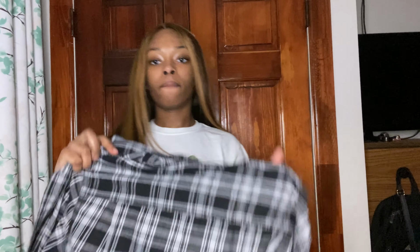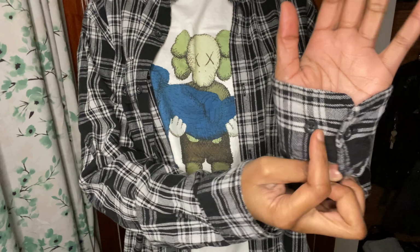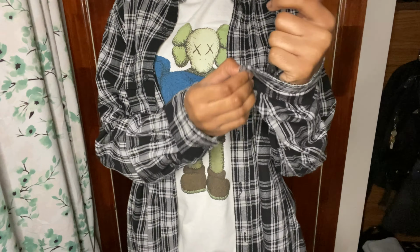So, this one was a size medium. But that's fine with me. And it got two buttons. I can take out this one if I find it's too loose, and put in the second one. Bim bam. And here's the second.